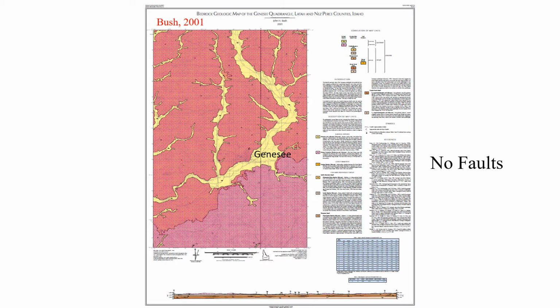Now, the geologic map that was done by John Bush and others in 2001 of Genesee is pretty simple. We'll look at this in a little more detail here, but you'll notice the top part here is pretty much all kind of a reddish color. That is a unit within the Wanapum basalt. And the little more purplish color down here is the Saddle Mountains basalt, which occurs just south of town. So if you're standing in town and you look off to the south, you'll see the layers of Saddle Mountain basalt going up above it.